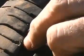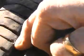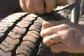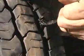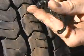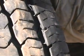Now, because we're not going to rely on this one to find out if it works, I want to show you another technique. I'm just going to go ahead and pull it out. Right. And show you if I can get it out. There we go. Well, that's the patch.